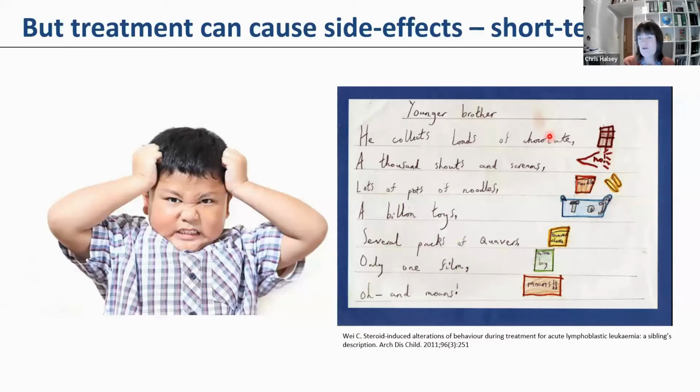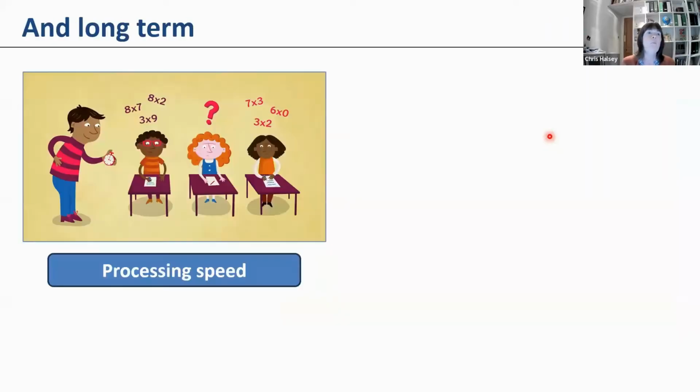But we know our other leukemia treatments, the methotrexate that I mentioned, and other agents can also cause brain side effects suddenly during treatment. So we can sometimes see things like children have fits or seizures, a thing called stroke-like syndrome, which looks like a stroke but gets better by itself, or problems with confusion, and even sometimes, very rarely, comas and things like that on treatment. But we also know that leukemia treatment in some children can have longer term effects. And the kind of common things that we see are problems with things like processing speed.